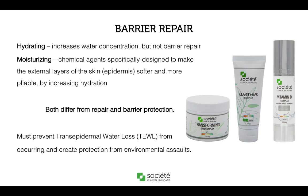What's necessary is to prevent transepidermal water loss and create protection from different environmental assaults. And the 3 products in our range that really help to do that are our Transforming Skin Complex, Clarity Back Complex, and Vitamin D Complex, because they actually help to put an invisible barrier on the skin, almost like a Band-Aid, to help to keep the skin protected throughout the day.